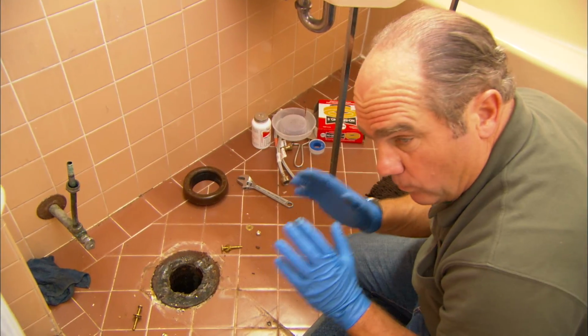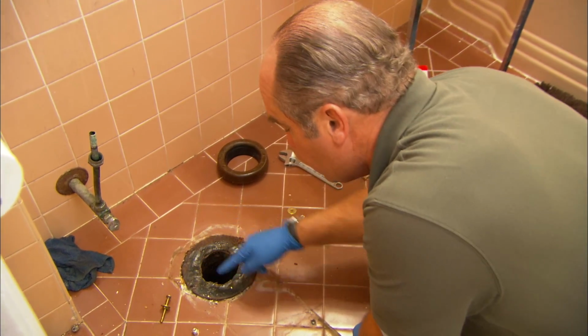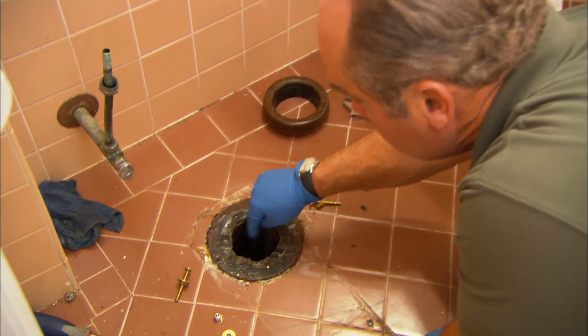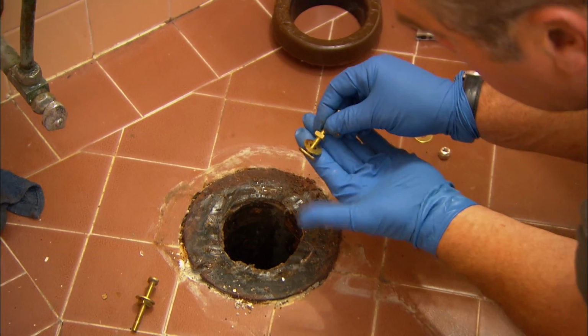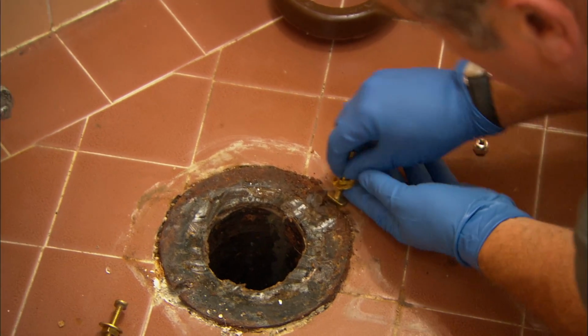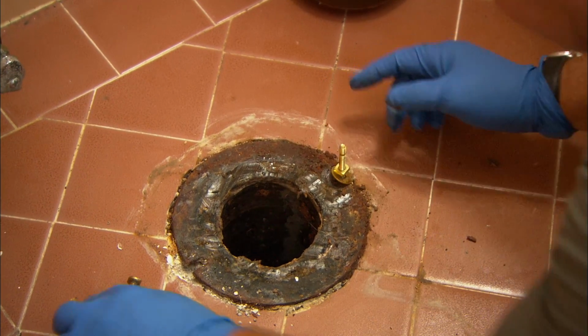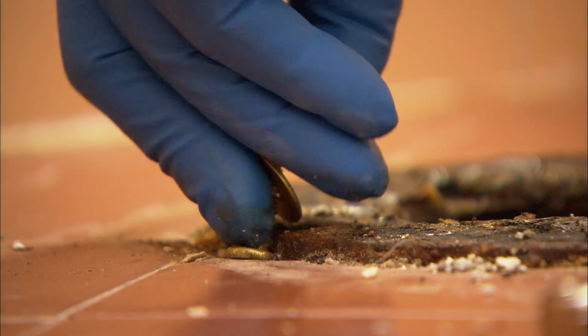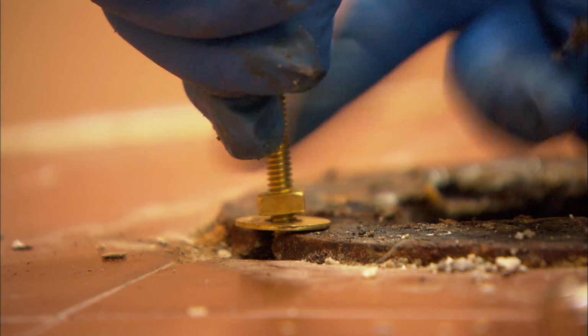Now, we need to make a watertight seal to the bottom of the bowl. We're going to connect to this. It's a cast iron flange right here. That cast iron flange is attached to the pipe that goes down through the floor. To do that, we use a pair of these closet bolts, also called Johnny bolts, and they key right into the side of the flange. One on each side. Once they're in place, I'll tighten up one set of nuts to hold them in perfect position.